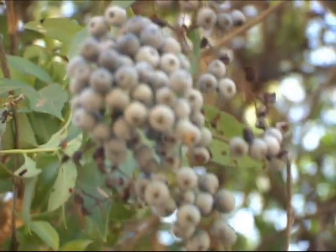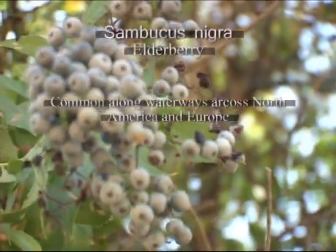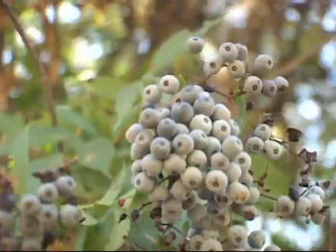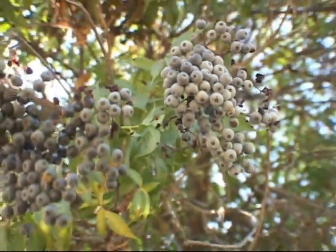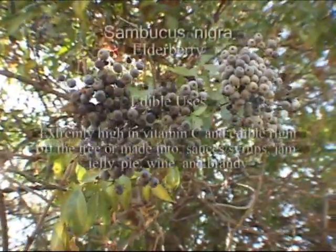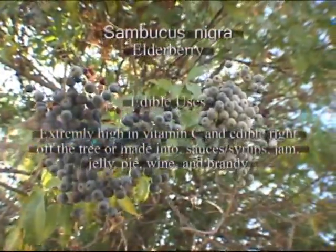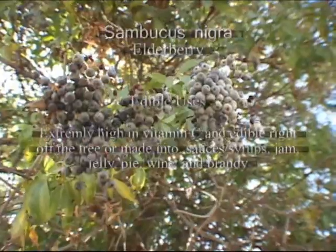Here we have one of the most common berries to North America and Europe, the elderberry. Elderberry makes a wonderful food. Though it may be tart right off the bush, when cooked with sugar, it makes great jellies, jams, juices, and even wines and brandies.